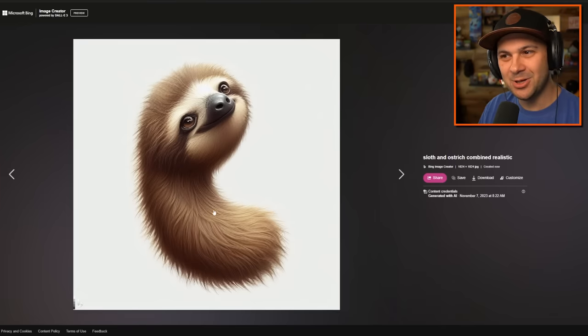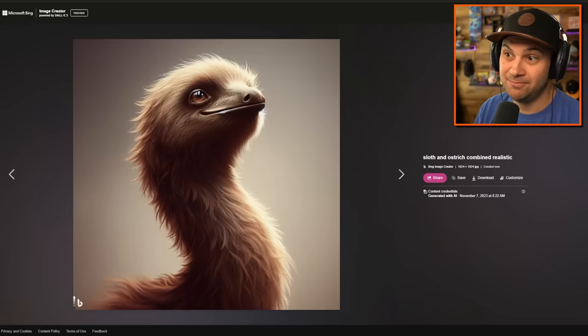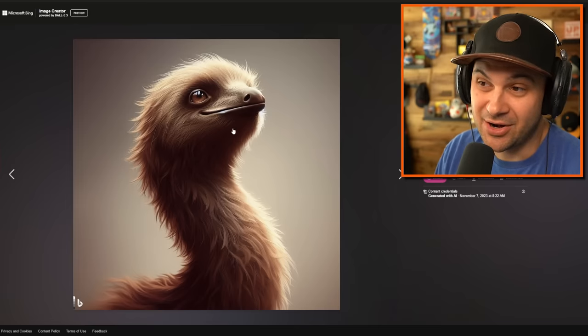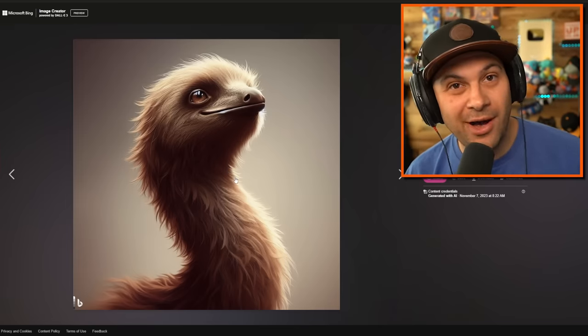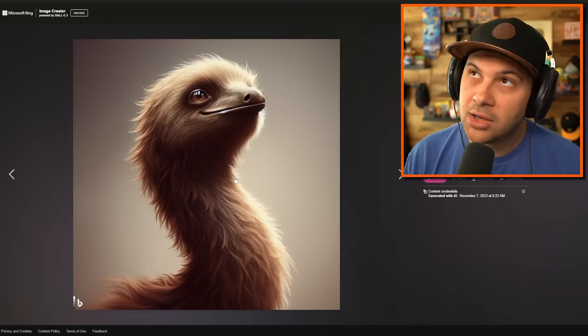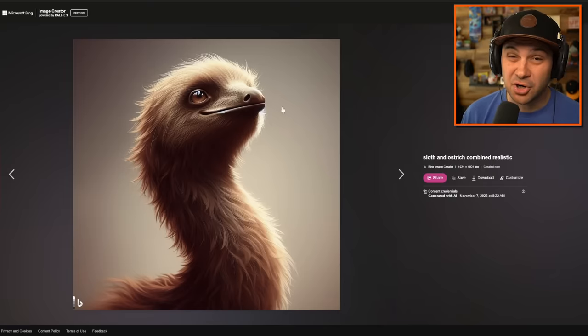It's weird. You kinda look like a kidney bean. If a sloth and a kidney bean were combined. You're a chocobo. You're just a chocobo from Final Fantasy. How did you get here? Is that how they created the chocobo? They were like, what would an ostrich and a sloth look like together? And then the chocobo was born.